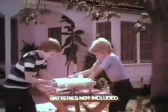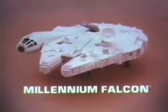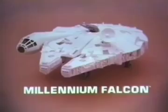From Kenner's Star Wars, The Empire Strikes Back collection, it's Millennium Falcon that you put together. Batteries not included. Nice landing, Han Solo. Uh-oh, come on, Chewbacca. Stormtroopers are coming. Action figures each sold separately. Got him on radar. I'll fire the laser cannon. There's even a hidden storage hatch. Ready for takeoff. Jump to light speed. We're gone. On to the Death Star. Millennium Falcon from Kenner's Star Wars, The Empire Strikes Back collection. Action figures each sold separately.